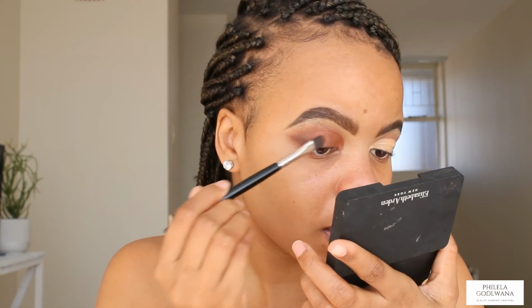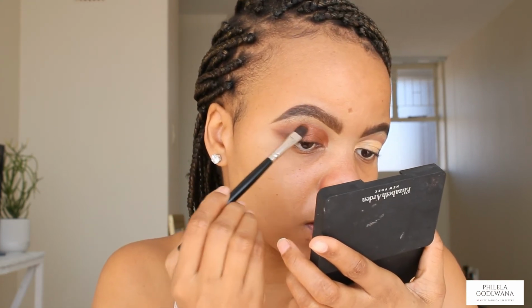I don't like this color. I feel like it's too dark. Okay, so I'm just going to finish the rest of my eye and I'll be right back.